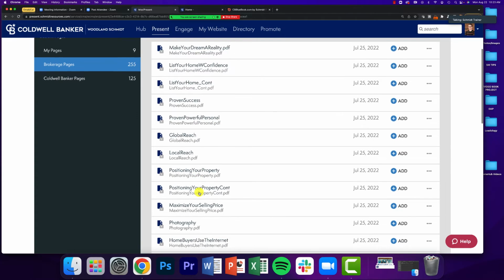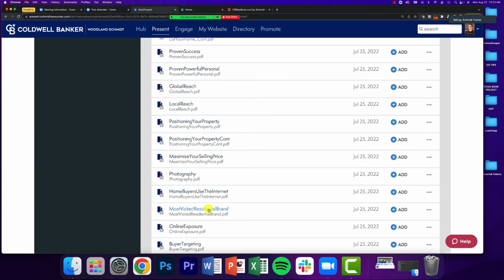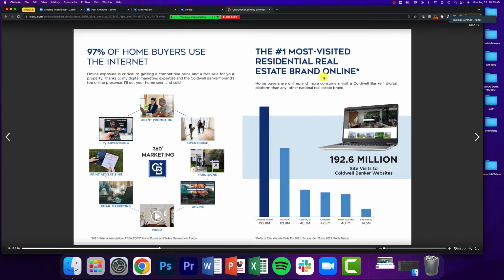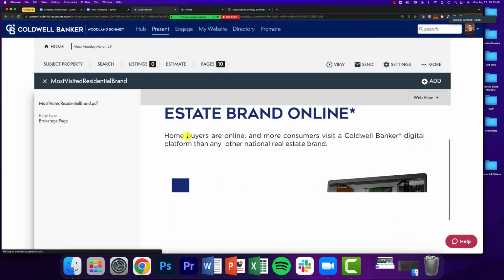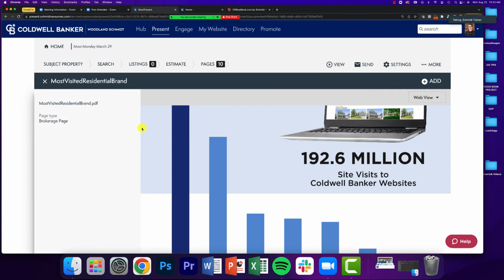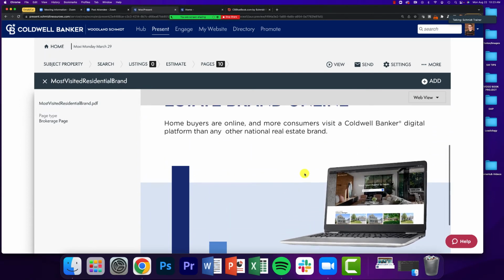So if I were to go down here to most visited residential brand, that sounds like the page I was looking for, right? Because it literally says most visited residential brand. So if I go back to that and I click on that, it's going to pull it up. I can make sure it's the one I'm looking for. It is. My internet has been very dodgy today, which is why it's taking longer for some of these things to load. I go, perfect, that is what I'm looking for.